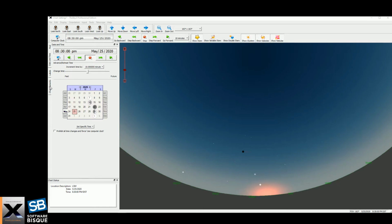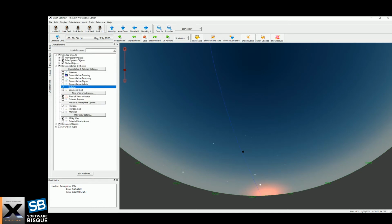One thing you will not see over there, though, is an imaginary line called the ecliptic. This is the plane of the Earth's orbit extended out into the sky, and that's where the planets, the sun, and the moon stay. They never move very far away from that part of the sky.